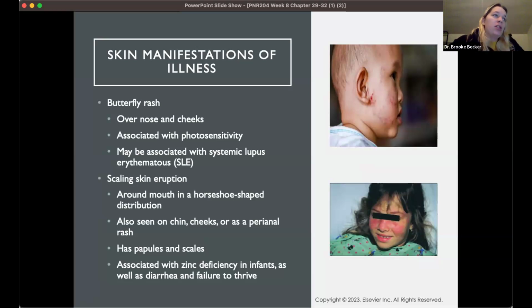Scaling skin eruption. This usually happens around the mouth in a horseshoe shape first. You can also see it on the cheeks and the chin and the perianal area. It has papules and scales, so raised rash, and then also kind of a flat, scaly feeling rash. And it is associated with zinc deficiency. A lot of times kids with zinc deficiency also have not only this rash, but failure to thrive and diarrhea. You can obtain a zinc level, and if they're low, then they need replaced.